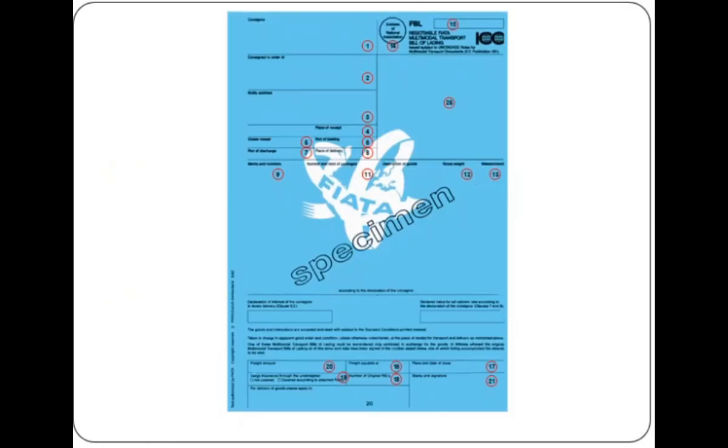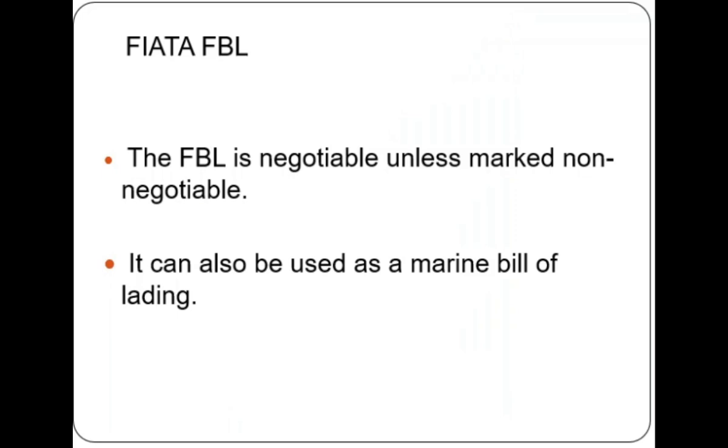A specimen of the FBL in distinct azure blue color is shown on this slide. The FBL is negotiable unless marked non-negotiable. It can also be used as a marine bill of lading.